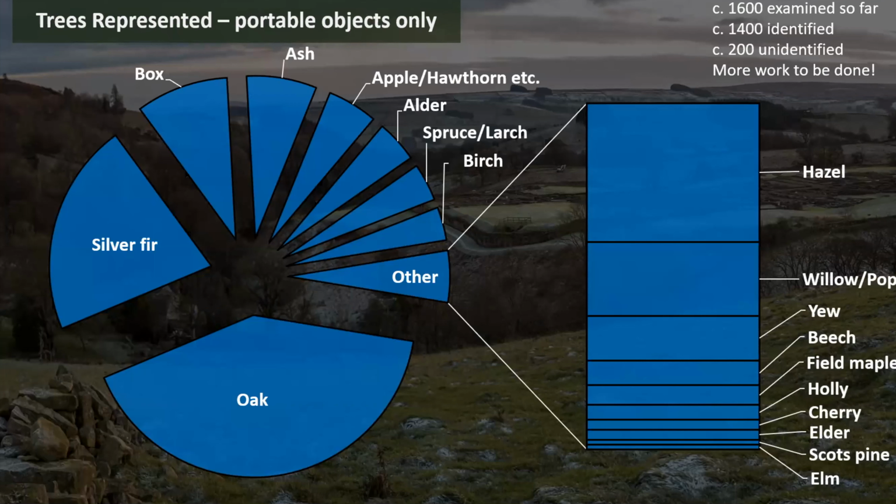The reason for this is there's three things that have a huge impact on how an object will actually conserve. First of all, what kind of wood is it? And as you can see from the image here, we have lots of oak, quite a bit of silver fir, lots of box, things like ash, and even all the way through to alder, we have quite a lot of it within the collection.